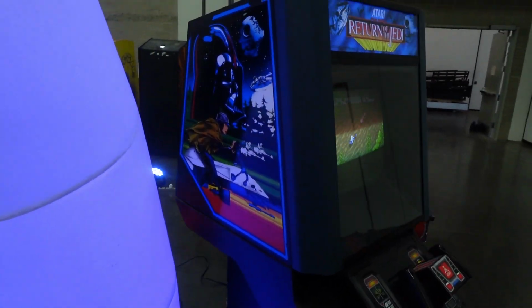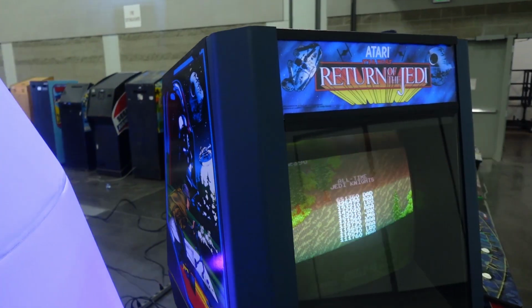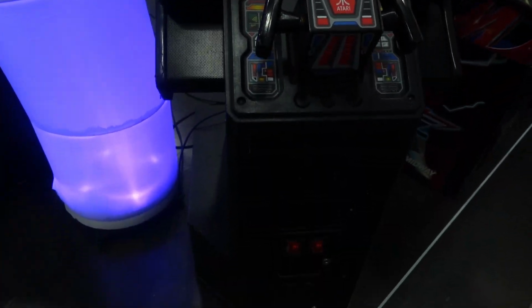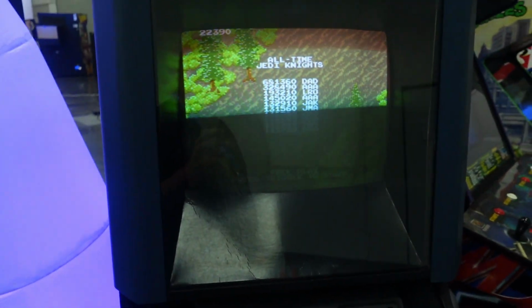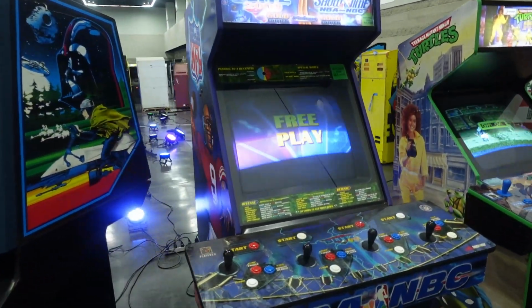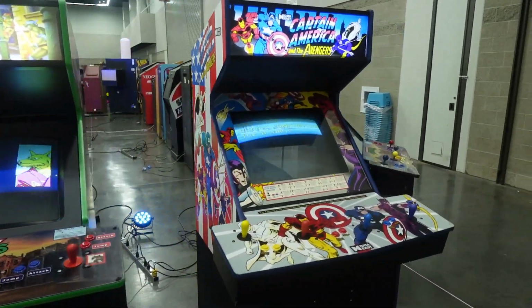Return of the Jedi. So I've played the Star Wars, I played the Empire Strikes Back. This was the first time I had actually seen a cabinet for Return of the Jedi. I had played the arcade in MAME, but that was really cool to see and play. Got the NFL Blitz, you got Turtles. Of course, any 90s arcade has to have Turtles in it.